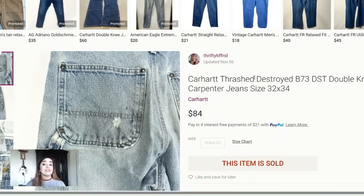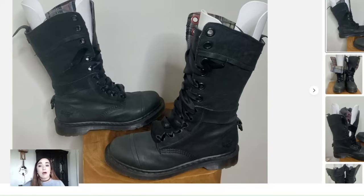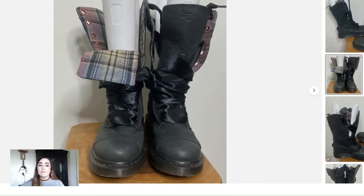They are using another really good keyword besides just destroyed, and that is thrashed. That is a high profit keyword that I would recommend using for those types of items. Next type of item under that grunge aesthetic is combat boots. And so this is an example of a pair here.